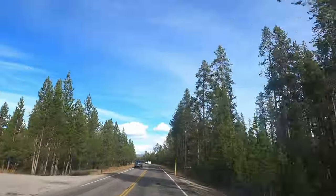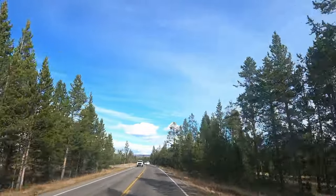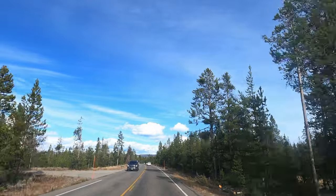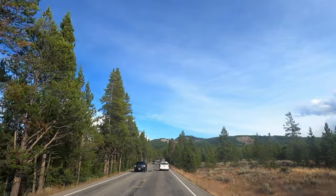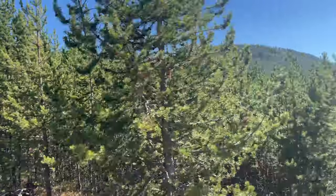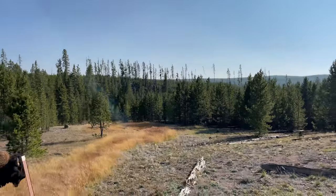From West Yellowstone, it's only 14 miles to Yellowstone's main road, the Grand Loop Road, but sometimes it feels like a really long 14 miles. There are things to see along the drive to the loop. You just have to keep your eyes peeled and always be looking out the windows.